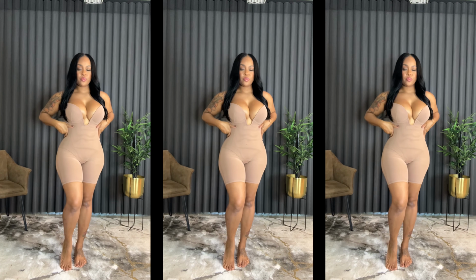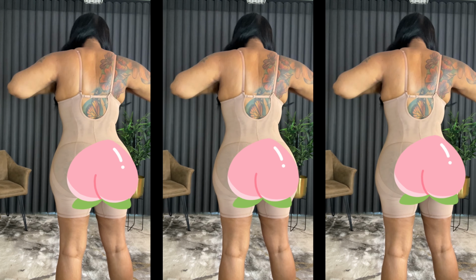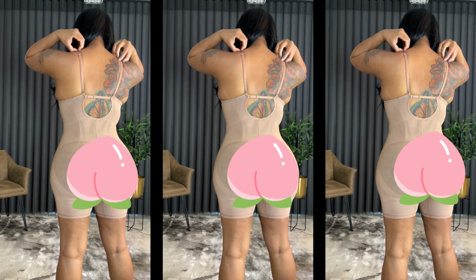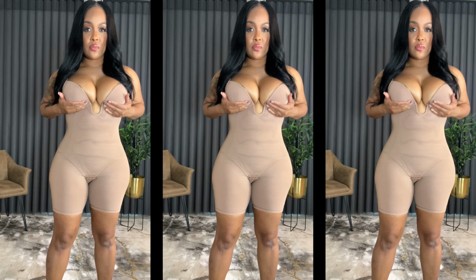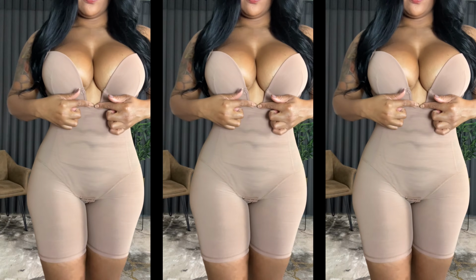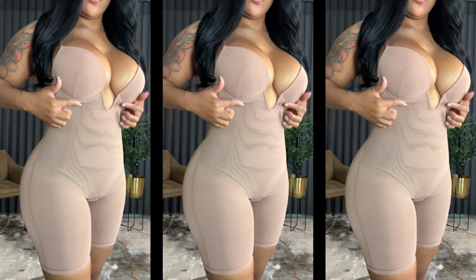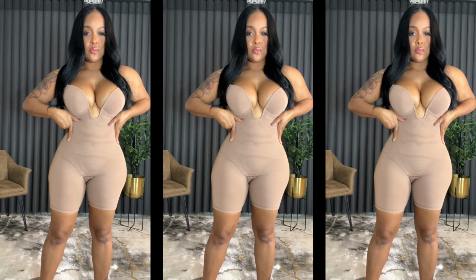It has a low back insert with adjustable straps that can be removed in case you want to wear something that plunges low in the back. This also has a deep plunge in the front, and it also boosts your breasts. The tummy area of this shapewear has a double layer of fabric that helps to kind of compress your belly and snatch in your waist. It also has a thigh compression, more so to snatch your mid-thigh in.